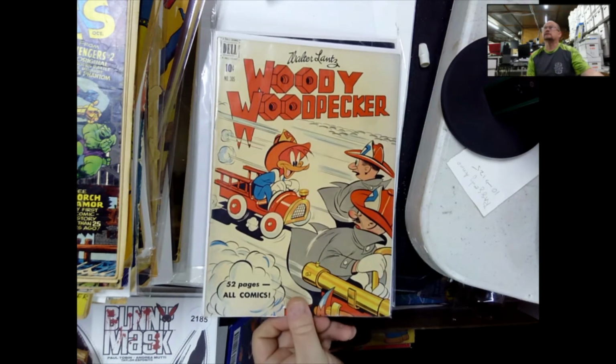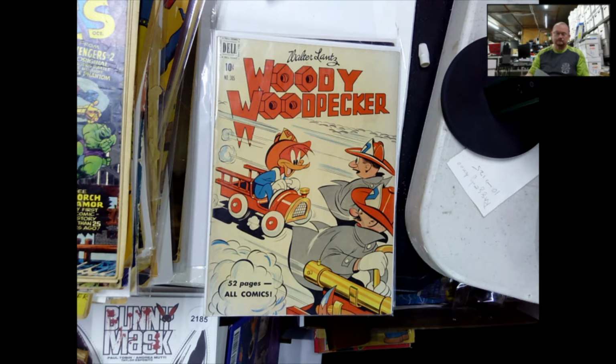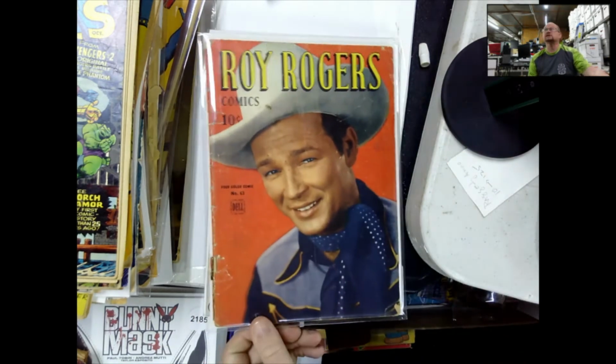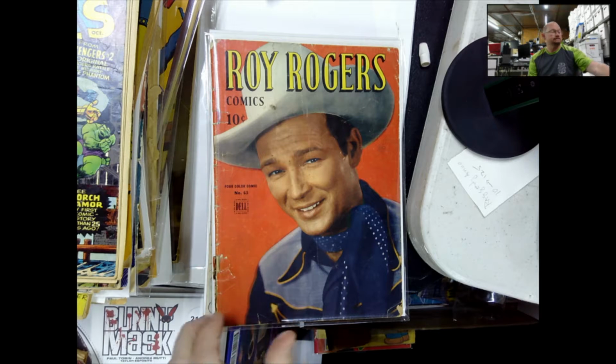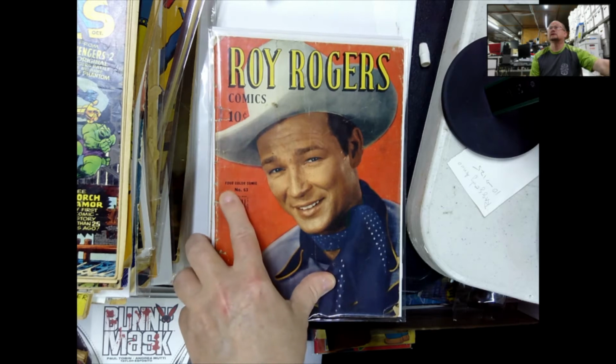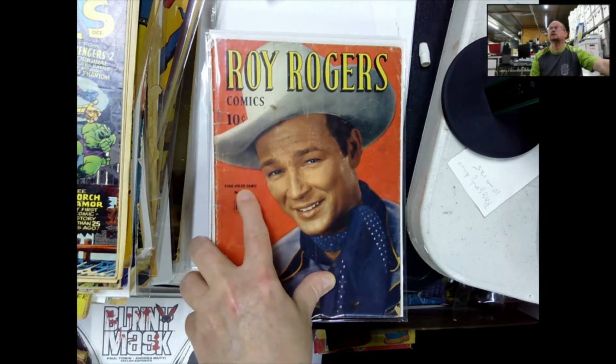Woody Woodpecker. It was Dell 4-color 305. So after I picked up all of my books from the eBay seller, Little Lulu 139, I took some laps around the floor. Roy Rogers Comics, issue 63. And if you remember from my Dell 4-color introduction video, every issue under 100 actually says 4-color comics on it.